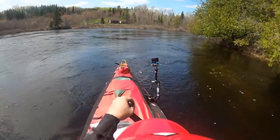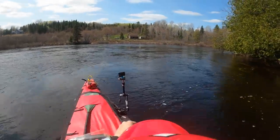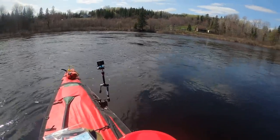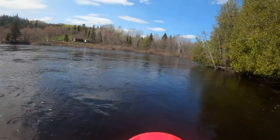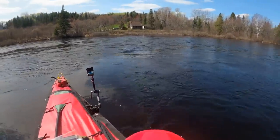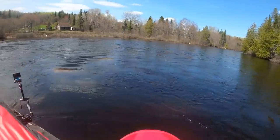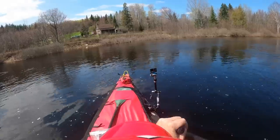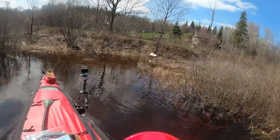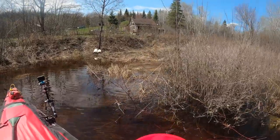My guidebook is calling this first rapid a class 5 in high water. So it looks like I'll be portaging. I'm on the wrong side of the river. I can hear it just raging. So it looks like, yeah, unfortunately, I'm going to be beginning this trip with a portage.